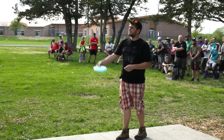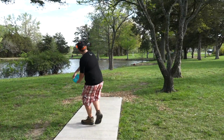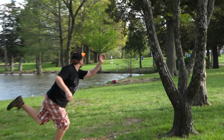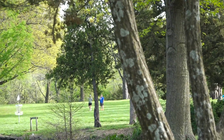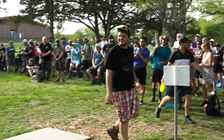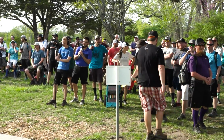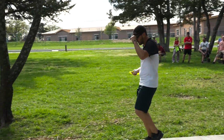Here's Lucas for his shot over the water. Lucas has hung it over a lot of land. He needs that to push. I believe that's gotten stuck in a tree, so it officially isn't out of bounds yet. We'll see what Oakley has to say here.